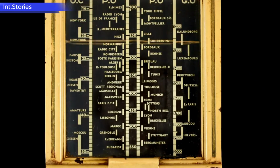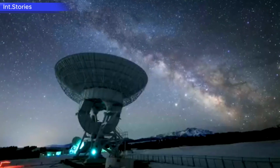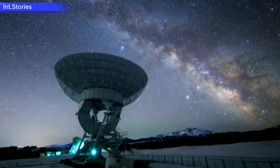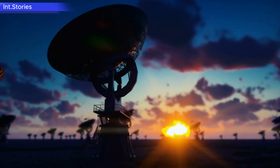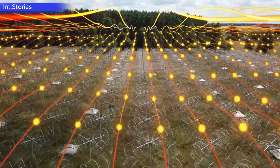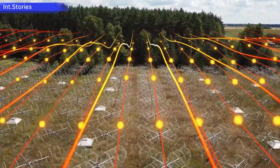History of radio astronomy. The history of radio astronomy began in the 1930s with the work of Carl Jansky, who discovered radio emission from the center of the Milky Way. This discovery marked the beginning of a new era in the study of space. The first radio telescopes were quite simple, but with the development of technology, they became increasingly complex and powerful. An important milestone was the invention of radio interferometry in the 1940s, which significantly increased the resolution of observations.